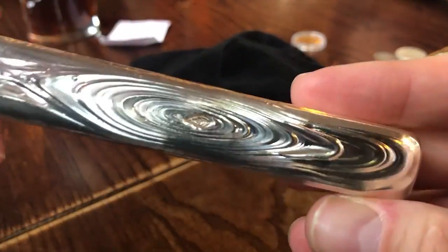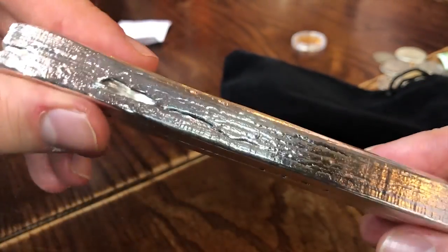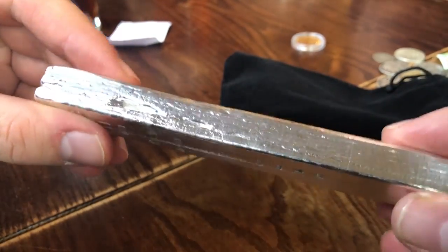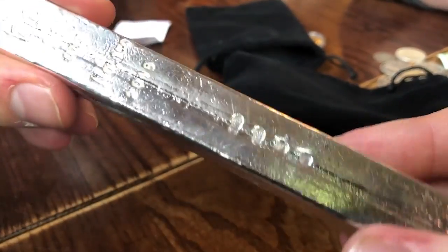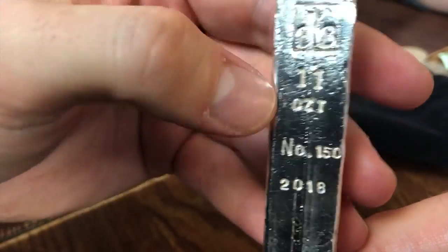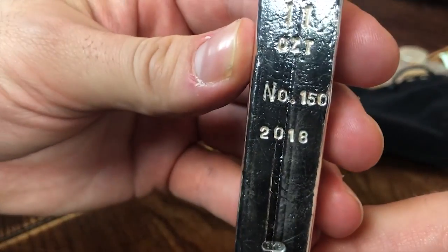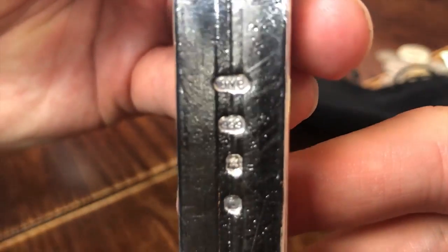So this is a custom piece, guys. Look at this. There's his leaf in the middle there. Look at the pour lines on this puppy. And look at that. So I studied some geology in my undergrad. When you see that in rocks, it's called stratification. So look at the stratification in this pour. BYB, 11 ounces. I forgot it was 11 ounces. Number 150. I like that. That's the last piece I made in that film series. So you can log on to my YouTube and see it being made. And there's the hallmarks.